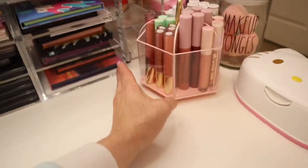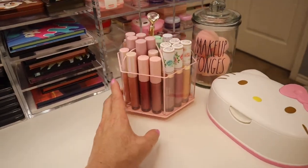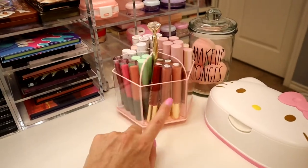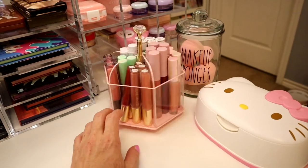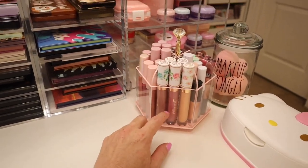And then this little turn carousel lip gloss holder. Well, of course, you can put anything in there, but I used it for lip glosses because you can see through here, and I think that's pretty cool. So this was, I think, maybe like $9.99 at Home Goods.